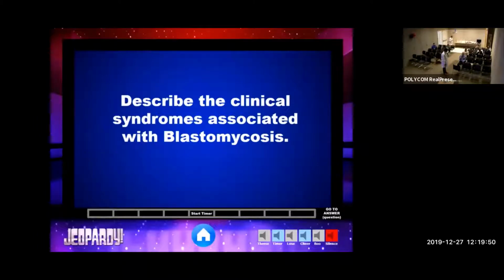When it involves the skin, it usually causes verrucous or some sort of skin lesions, ulcerating or nodules. Okay. And classically the second place it can affect is the bones, the second most common. So that's very good. That's a really good answer. So I'm happy with that.